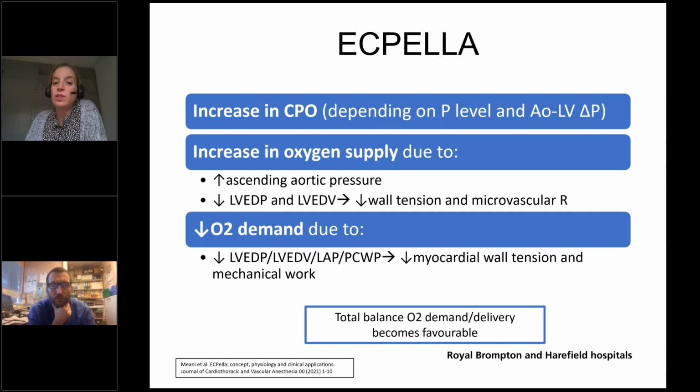That will reduce the wall tension of the ventricle. That will promote recovery if that's what we are hoping for. There will be also another effect of adding Impella to these patients. There's a quick reduction in the oxygen demand because we are reducing the left ventricular dimensions and pressure straight away. We are reducing the LV pressure and the wedge pressure, hence reducing the myocardial wall tension and the mechanical work. So the total balance of oxygen demand and delivery becomes favorable.